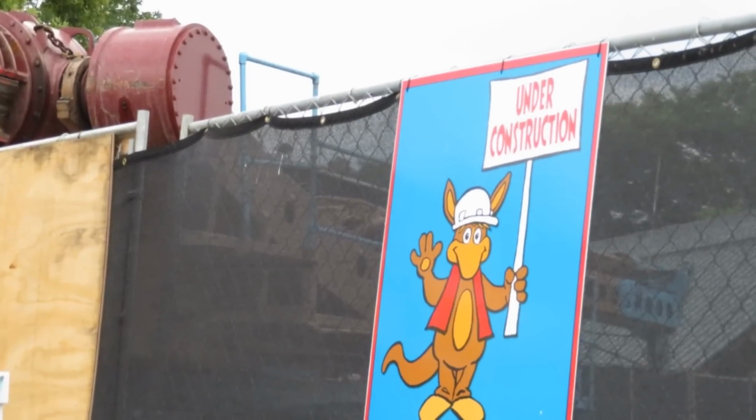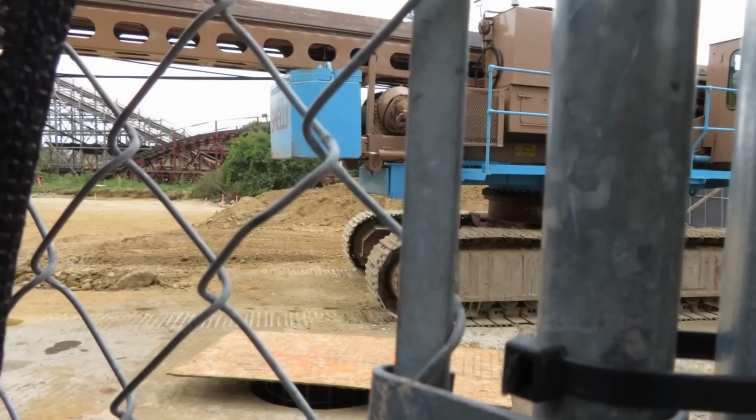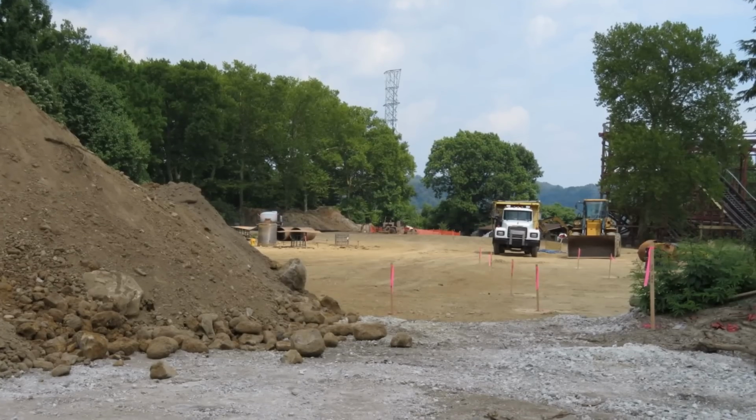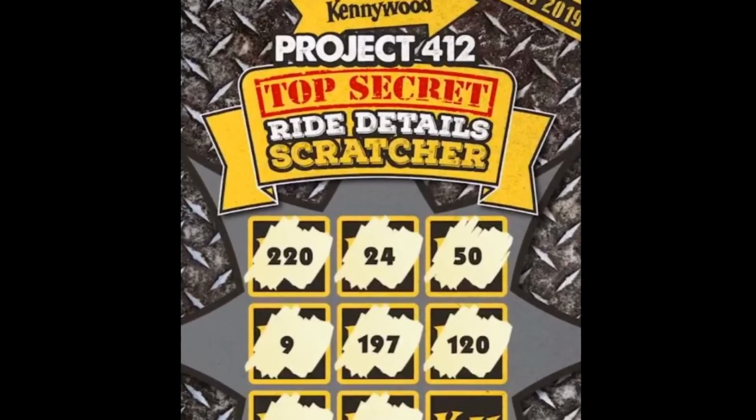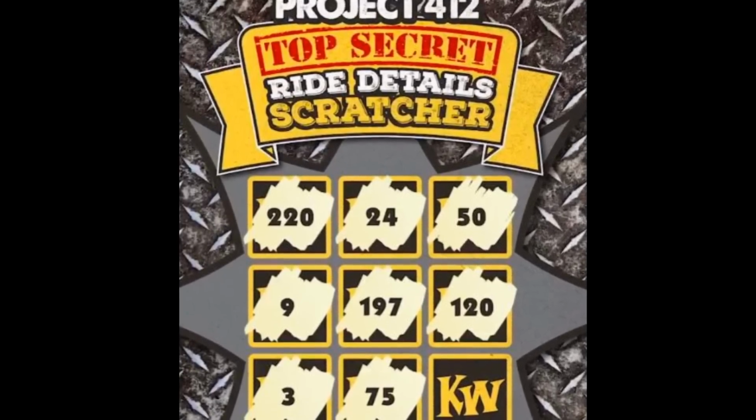I went and got some pictures of the new coaster's construction site, which was right next to Racer, and this was a few days before we knew that it was going to be called Steel Curtain. At this point, the park was still releasing those scratcher clues on its social media accounts.